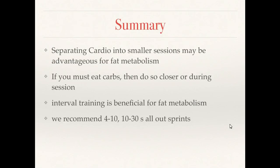So in summary, separating cardio into smaller sessions may be advantageous for fat metabolism. If you must eat carbohydrates, do so closer to or during the exercise session. Interval training is beneficial for fat metabolism, and we recommend 4 to 10, 10 to 30 second all-out sprints, or 10 by 6 all-out sprints separated by 30 seconds.